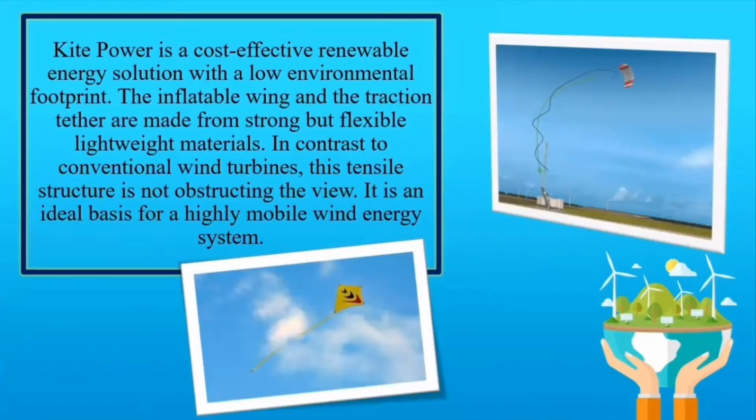Now, let's start talking about the kite power system. What is a kite power system? Kite power is a cost-effective renewable energy solution with a low environmental footprint. The inflatable wing and the traction tether are made from strong but flexible lightweight materials. In contrast to conventional wind turbines, this tensile structure is not obstructing the view. It's an ideal basis for a highly mobile wind energy system.